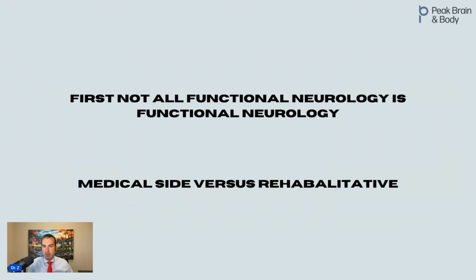Now, first, it's really important to understand that not all functional neurology is functional neurology. What do I mean by that? Well, in the functional medicine world, you have medical neurologists who will say they do functional neurology. What they mean by that is instead of medications being their primary focus, they are focused more on in-depth labs and creating a personalized solution for you based upon nutrition and lifestyle changes.